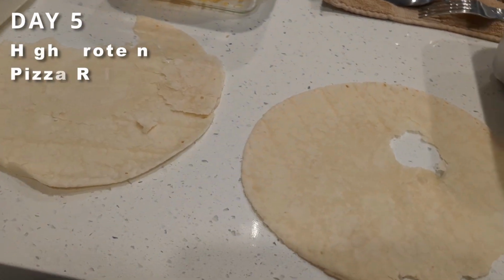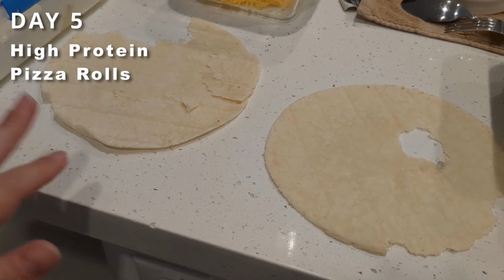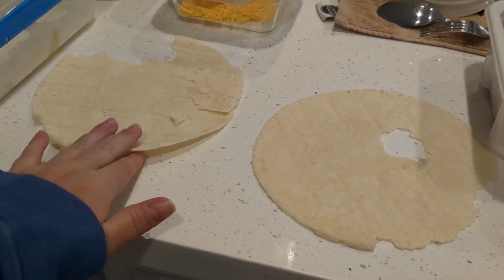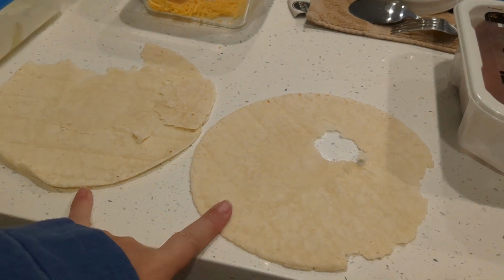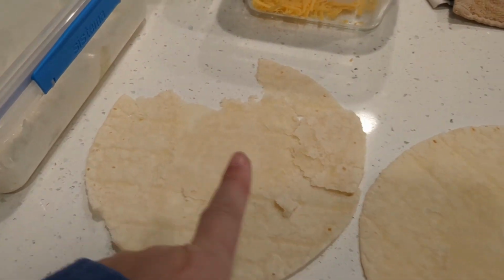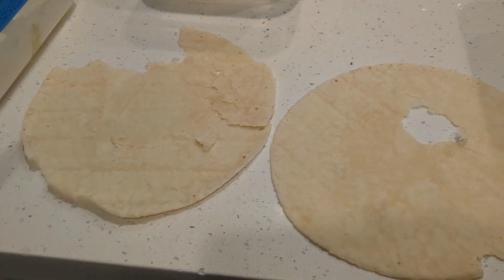For breakfast today, I had the exact same thing as yesterday. I've been being really unoriginal this week, but it's just been tasting so good. For lunch today, we're actually going out on like a day out, so we're having kind of a picnic lunch. I have these gluten-free tortillas that were in the freezer. Obviously, they stuck together pretty badly and they look a little ugly and gnarly, but I'll make it work.